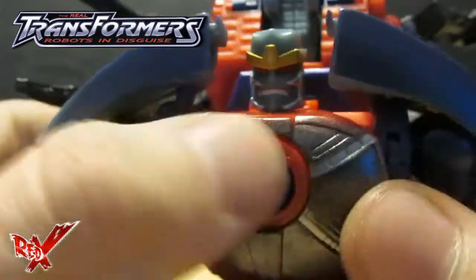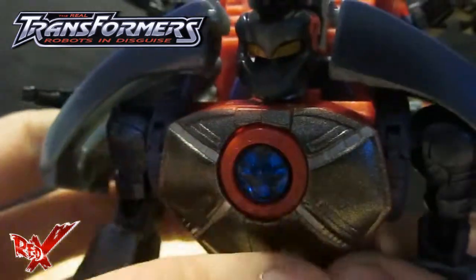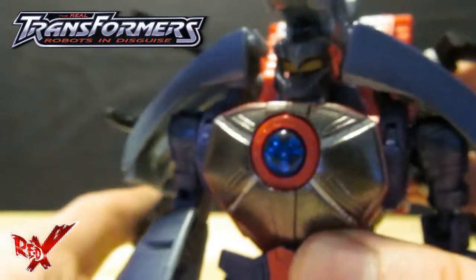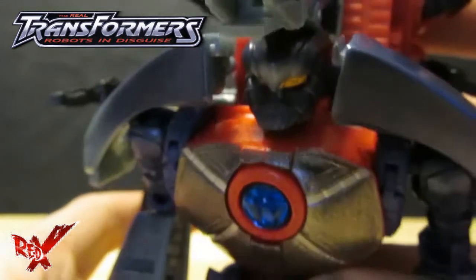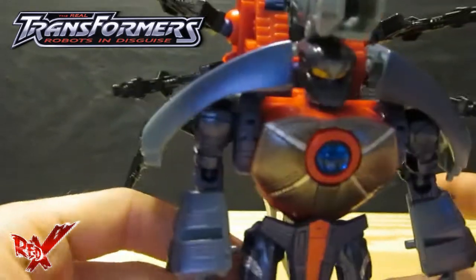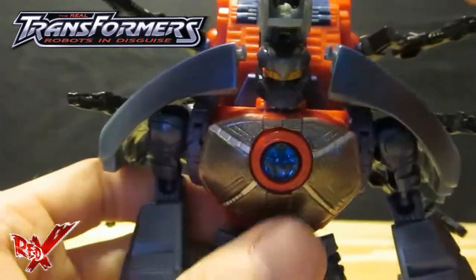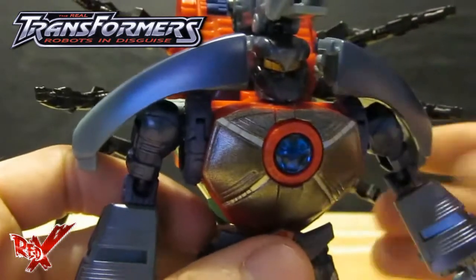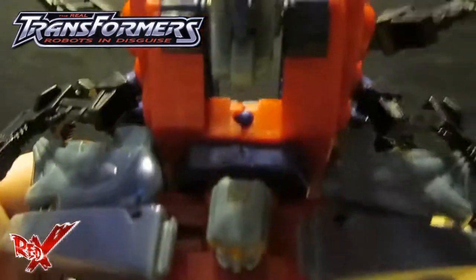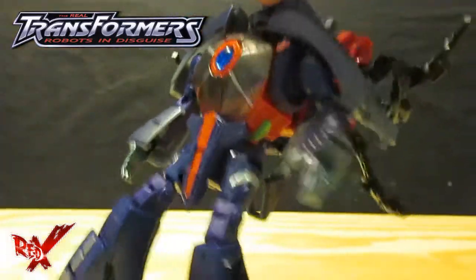Press his little spark crystal right here, and boom! Up comes a helmet. His helmet has a cannon on the top of it. A cannon is attached to his helmet. That's seriously badass, actually. That's really freaking cool. That's an ingenious idea. All Decepticons should have something like that. That would be awesome. And it's also held on by a very strong magnet. I'm not kidding. Look at that.